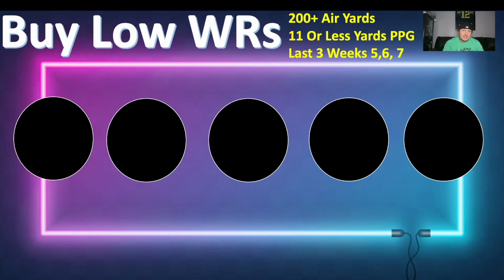A lot of people look into stuff like this, or like the air yards report off PFF, which is technically pretty similar. You'll find guys who are getting workload but not producing, so you can catch on the cheap, because if they're in a good matchup, then more than likely they could get the opportunity to produce.